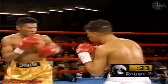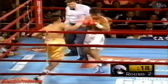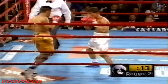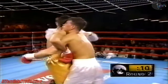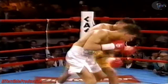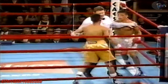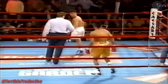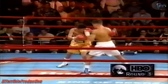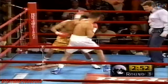Great right hand landing again for Rodriguez. Gatti landed a right cross close, backing Rodriguez up. Gatti with a low blow, well down on Rodriguez's right hip. Oh, both fighters were hurt then. Wayne Kelly pulling Rodriguez away as Gatti went after him. Hard right hand over the top by Gatti as he comes out swinging for the knockout.